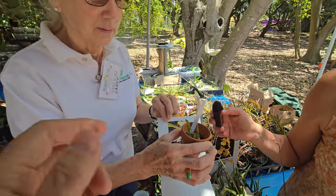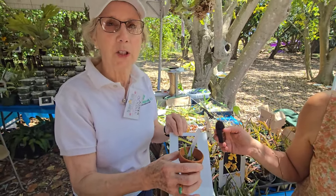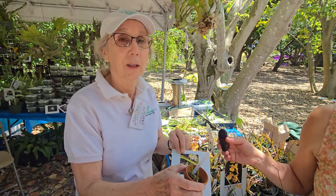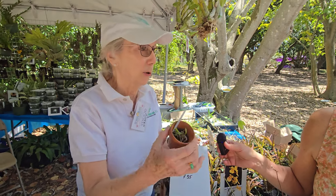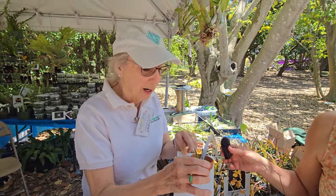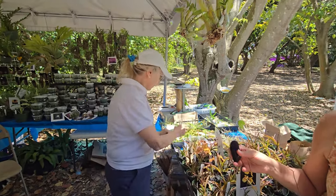So this is a better idea to buy it like this? If it's your first time growing that species, I would start with the biggest plant you can get of that species and work your way down. Because we've taken all the risk out. I probably killed half of what I take out of plants, trying to figure out what's the best medium.